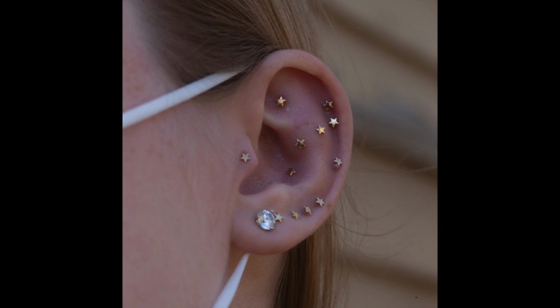So now, in no particular order, we have some of my other favorite stuff that I've done this year. We've got Katrin's ear with these gold stars. This ear project, I am obsessed with this ear project. And I will tell you, I was a doubter at the get-go. Katrin messaged me and was like, I have this idea for an ear project with literally dozens of little gold stars. I think it's going to be adorable.